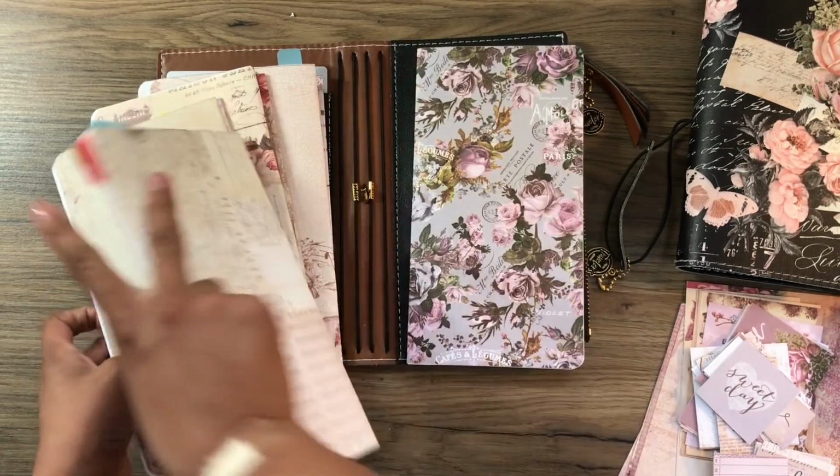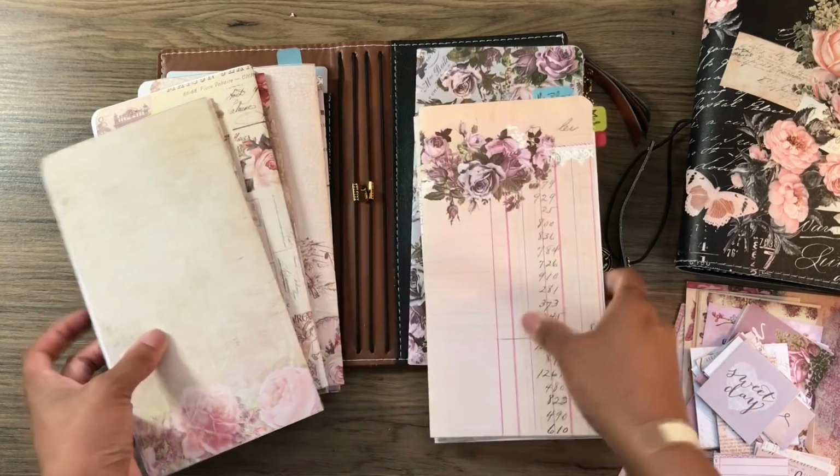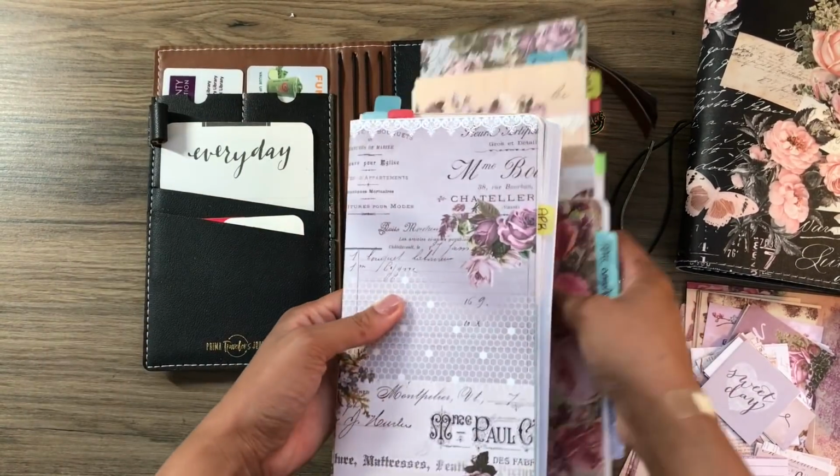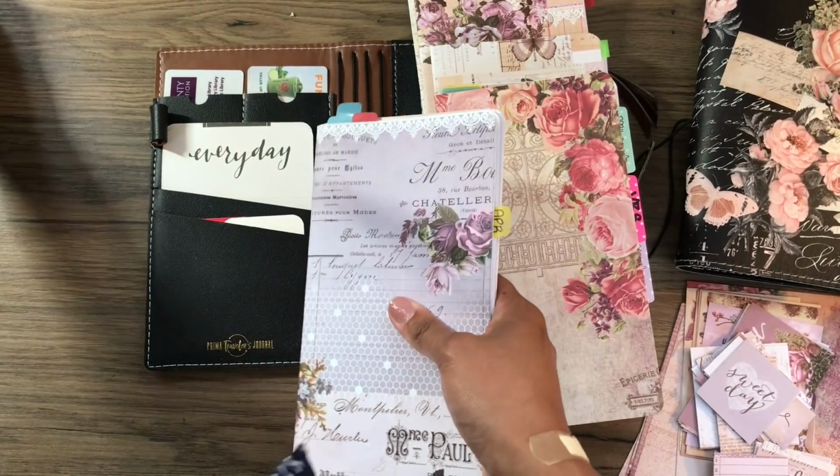Okay, let's just string them and see what happens. I can do that. I feel like I counted this, but I could have just miscounted. So here's what we've got.